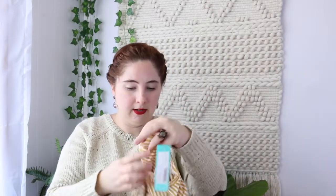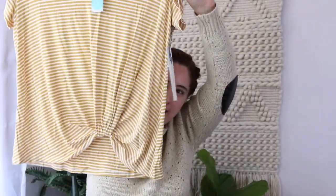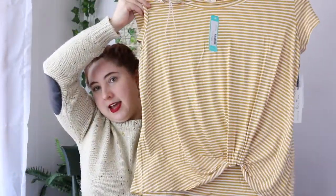I like this stripe. This is by Nine Britain, and I don't actually do too great with stripes that are horizontal because I have a really big chest, but we'll see. I do like this mustard color. I do already have a mustard and white striped shirt though, so I don't know if I'll need this, but it's got this cute tie detail down here at the front, and it just looks kind of oversized, kind of comfy. This is the Levy Knot Front Knit Top in Mustard, and she sent a size large in that.